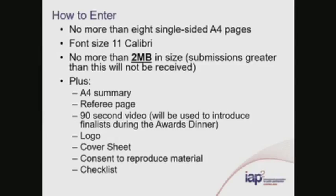Now, in addition to your submission, we request some other information, and this information is not counted in your 8 pages. And this is a 1-page summary of your project, organisation or research project. And we use this piece of work, if you're a winner, to put in the Core Values Showcase book, or we put on our website so that it's accessible to other people working in this space to see what sort of activities and projects are happening across Australasia.